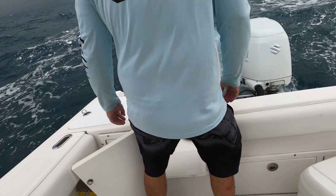We have a full moon phase coming this Friday. Full moons always, or for the most part, bring good fishing. Hopefully, fingers crossed, it brings some good fishing for us today. We're hoping to get on some good fish. Starting off the morning by trolling, got out here as early as we can.